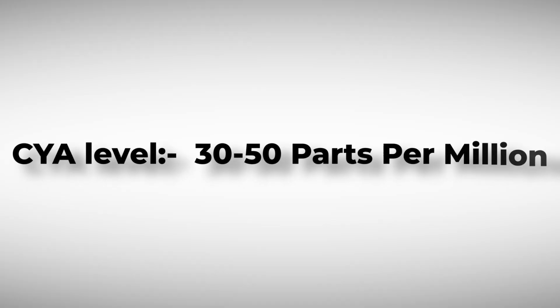But just like sunscreen, you've got to use the right amount. Too little and UV rays break chlorine down in hours. Too much, and the chlorine becomes locked, meaning it's in the water, but not very effective. So what's the magic number? Ideally, you want CYA levels between 30 and 50 parts per million. That gives you strong UV protection without reducing chlorine effectiveness.